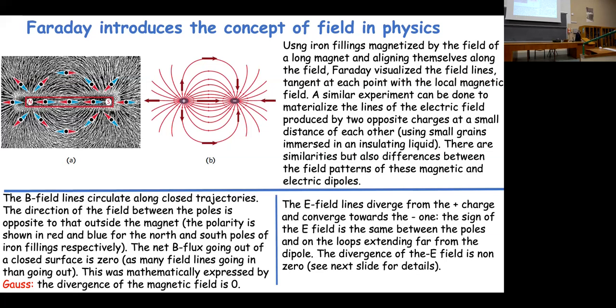So this is the kind of thing that Faraday saw in a very qualitative way. But Faraday was a self-taught scientist, and he had no notion of mathematics, and he did not go much further. In fact, the theory of this flux and the difference between electric and magnetic fields was formulated by Gauss in the mid 19th century. And I will try to discuss that on the next slide.